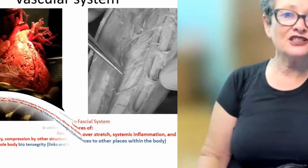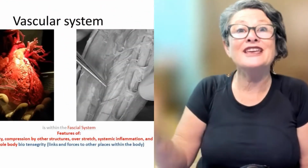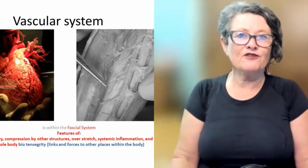So this vascular system, arteries and veins, is really quite complex. Nothing like what I learned at university and in the years after looking at the textbooks. They were just a single red line, a single blue line. But what they are is a far more connected system, and the system that connects them is the fascial system, and it doesn't just sit on top of these structures. They go into the muscles, they perforate muscles.